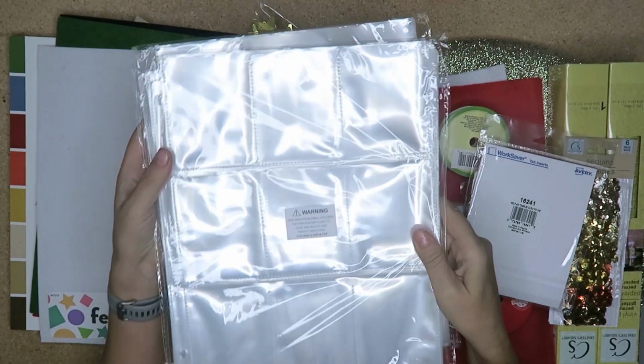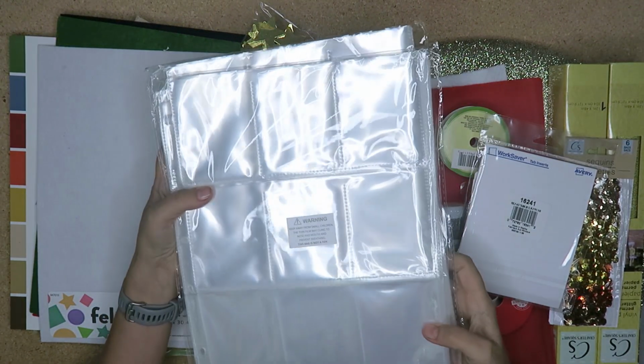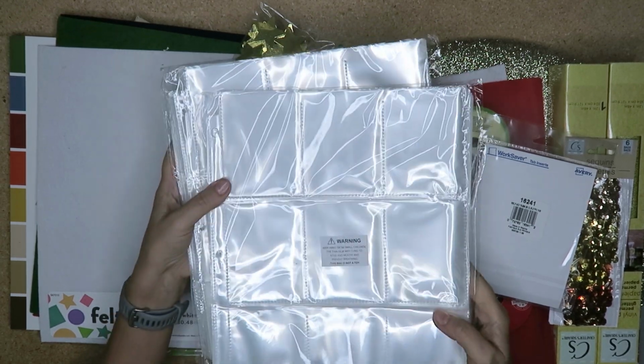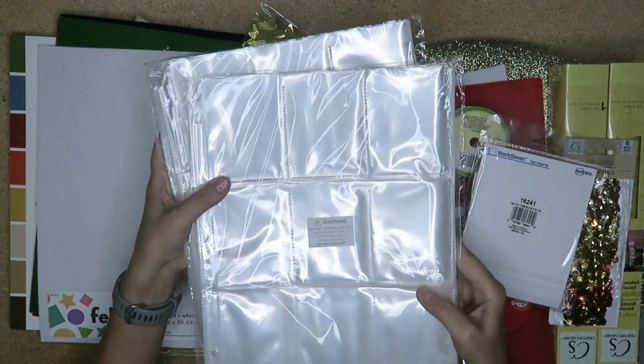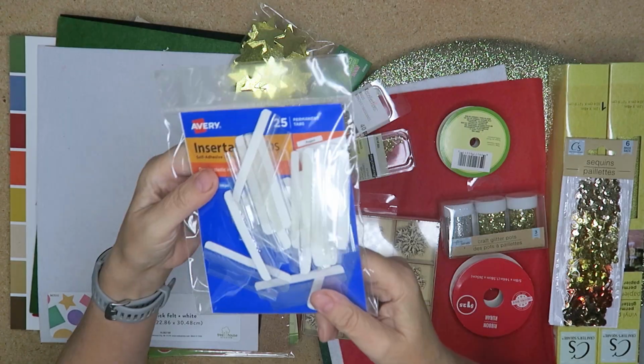All right, so these are pocket pages, and you'll have seen my December daily, and I have these pocket pages for a different project that I'm doing in 2025. More on this to come later, but I'm not including this in my budget.